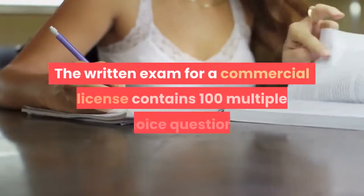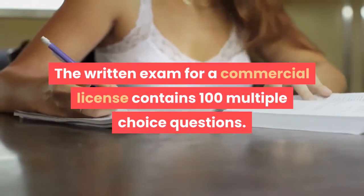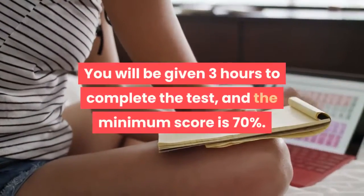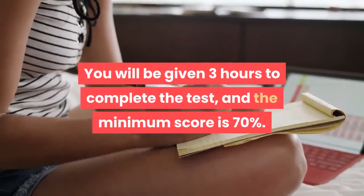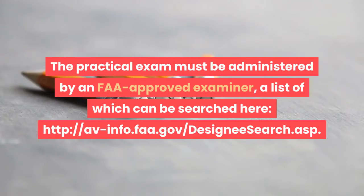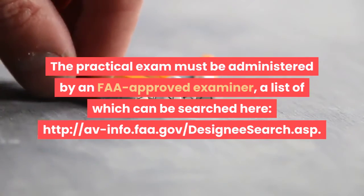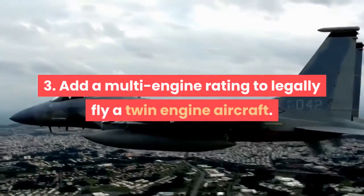The written exam for a commercial license contains 100 multiple-choice questions. You will be given 3 hours to complete the test, and the minimum score is 70%. The practical exam must be administered by an FAA-approved examiner, a list of which can be searched here: http://av-info.fa.gov/designesearch.asp.